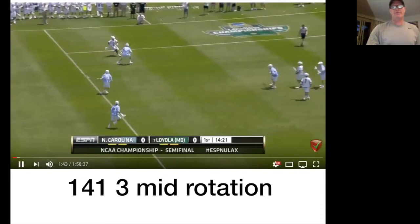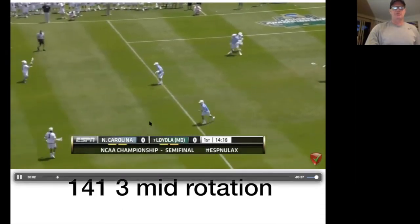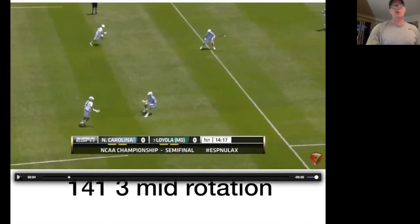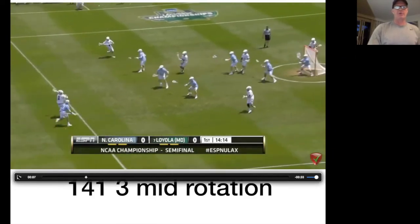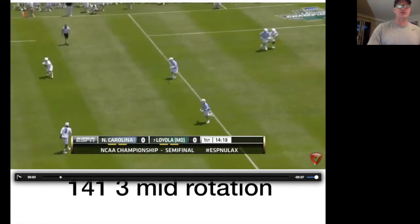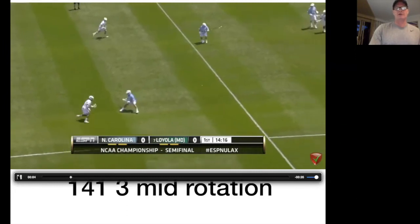I'm not going to spend a lot of time on the micro trainings that I put together. But if you haven't watched those 141 center dodge micro trainings, I advise you to watch them. I'm not going to go over them too much right now. But anytime you end up dodging the center, it is tricky. It allows you to roll back.